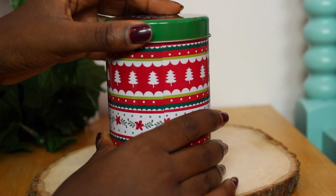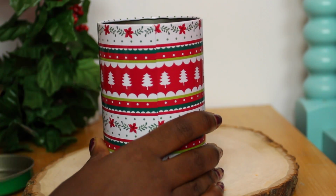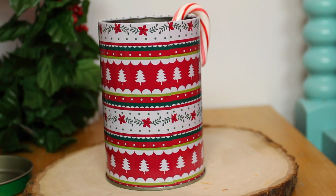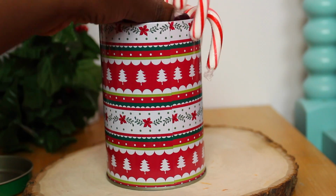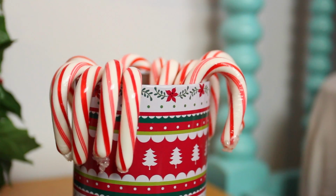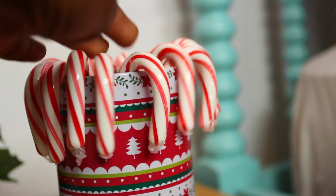So I bought that, but then I was thinking I obviously need something to put into it, so I thought of the perfect thing ever, which is candy canes. So I got candy canes and I just put them in there one by one, and I put it on my bedside table because literally I love candy canes. I could just be sitting in bed, and if I get hungry and I want some peppermint, then I can just reach over and get some candy canes.